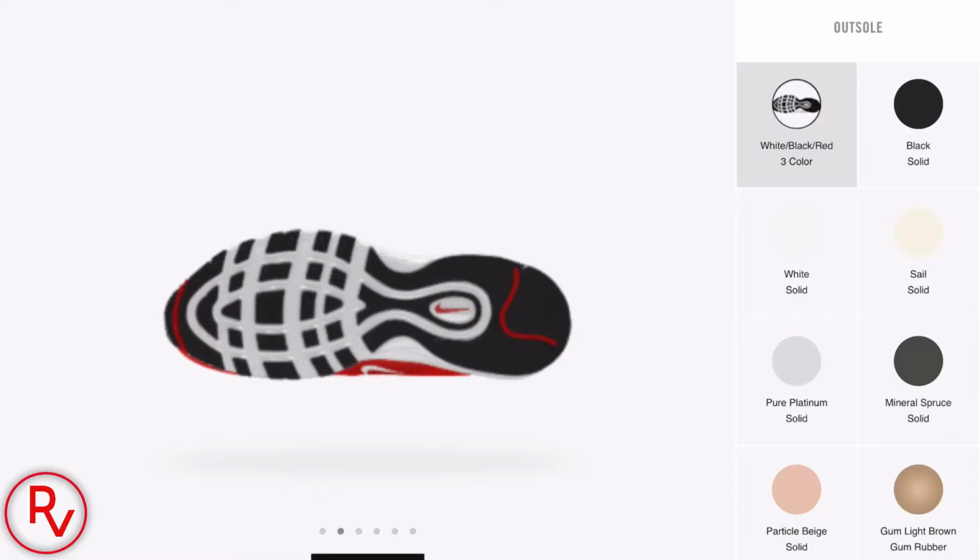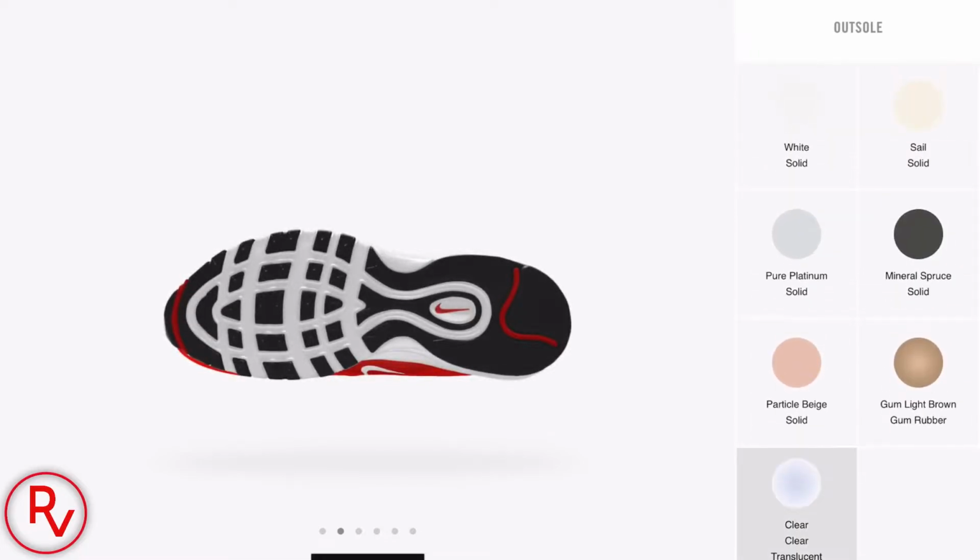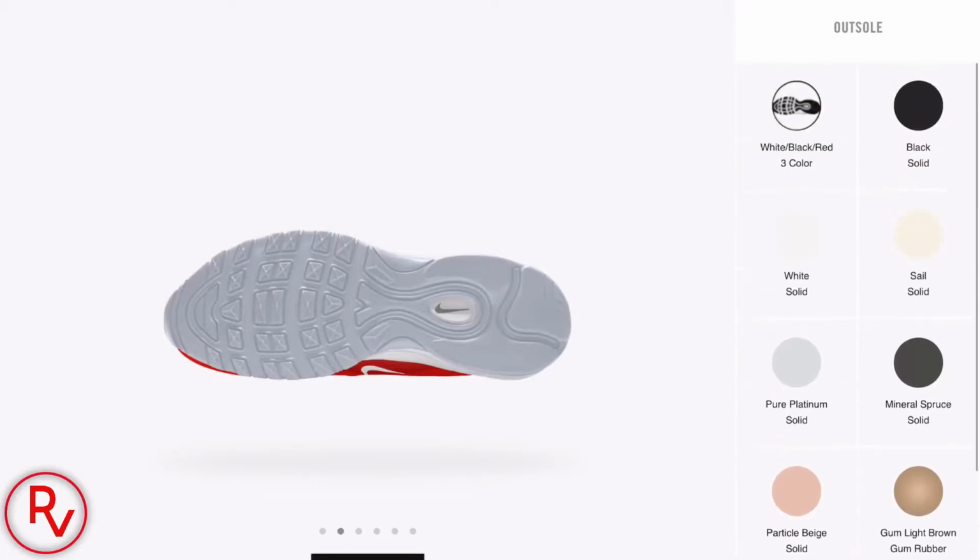And then now the bottom. Now on some shoes, you could actually pick a translucent or clear bottom. I don't like that too much, especially what I'm gonna do with my own shoe. I'm gonna just make this one all white.